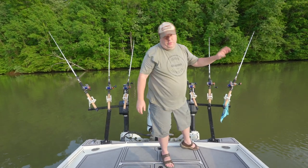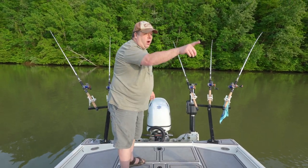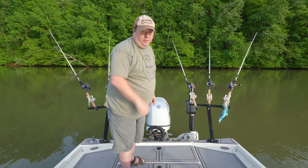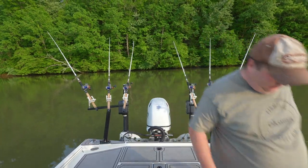I think I've caught the majority of my flatheads right there. But I have caught a couple in this really shallow water that's in front of the boat. Now let's see if I'm lucky enough to get a flathead tonight.